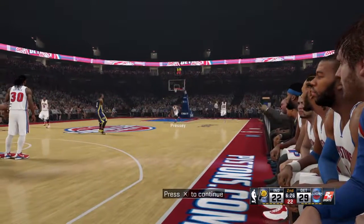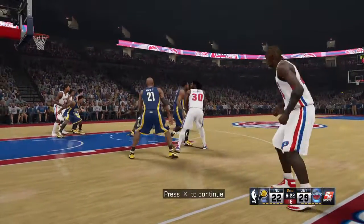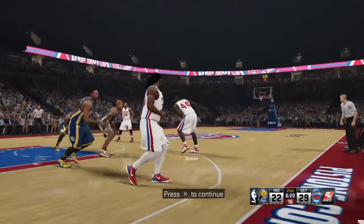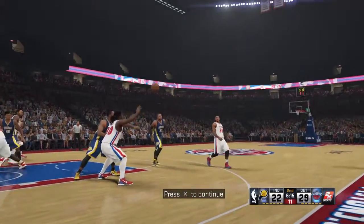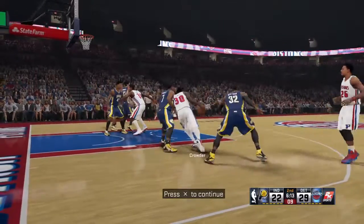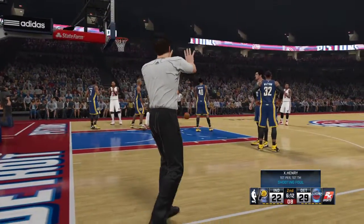We're just over 2.5 minutes into the second quarter. And there's the pass to Bowen. He dishes it to Pressey. He feeds it to Crowder. And lots of contact there. Missing the shot. He'll shoot two.